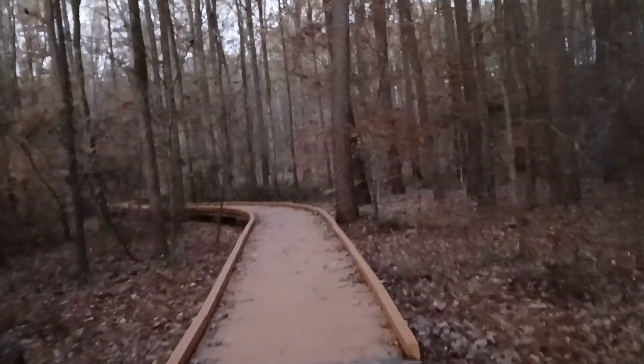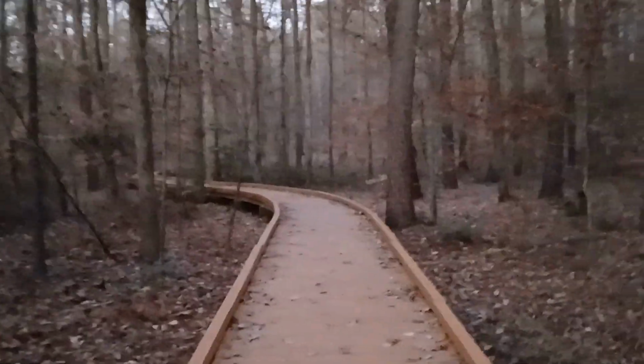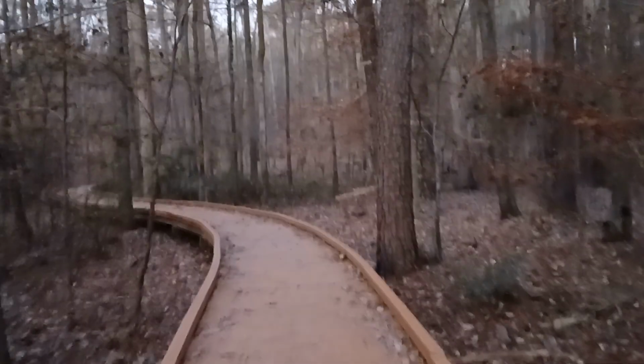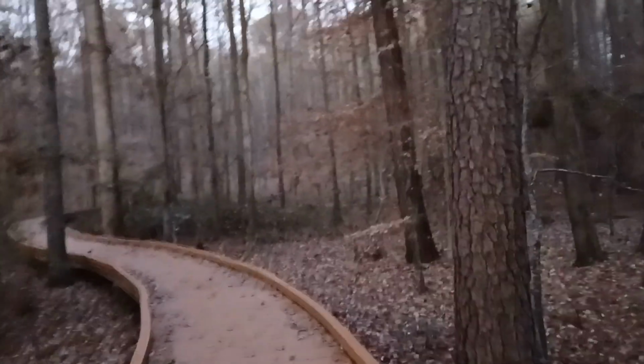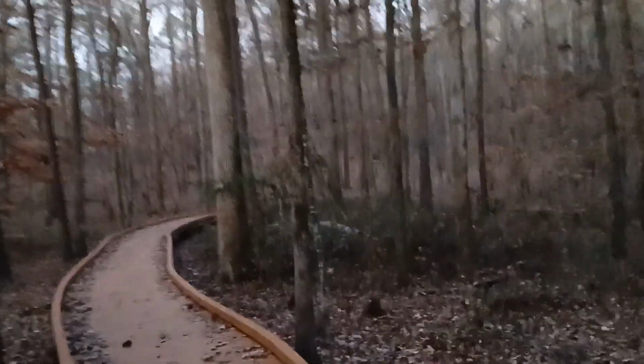There's a ramp here. I don't want to walk over top of it because it's slippery. Yeah, I am making a video though. Special occasion. Let's do it. I'm gonna take this slow though. Nothing ventured, nothing gained.